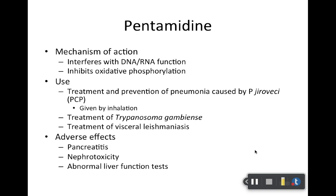Pentamidine, excuse me, I had a cough there for a second. This is a medication that they make for systemic use, so they have an IM or IV form, and they also have an oral inhalation form. You'll notice here that the treatment and prevention of PCP is given by inhalation. Then there are some other uses there, so read through those. But as far as its labeled uses, it only has a labeled use for pneumonia caused by PCP, and its off-label uses are listed here.